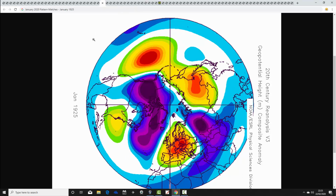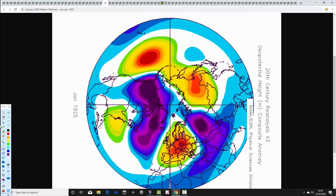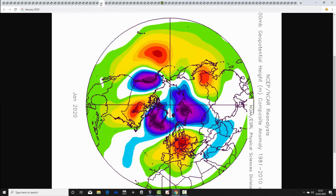The next pattern match I found was January 1925. That came out, of course, for England Wales precipitation as well for January. This one with above average heights again across central parts of Europe. We've got this area of below average heights extending out into the middle of the Atlantic, a ridge on the eastern side of America. Let's compare the two.